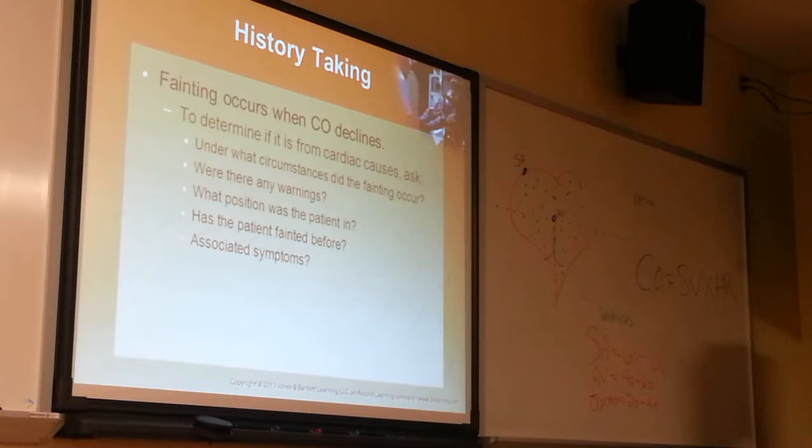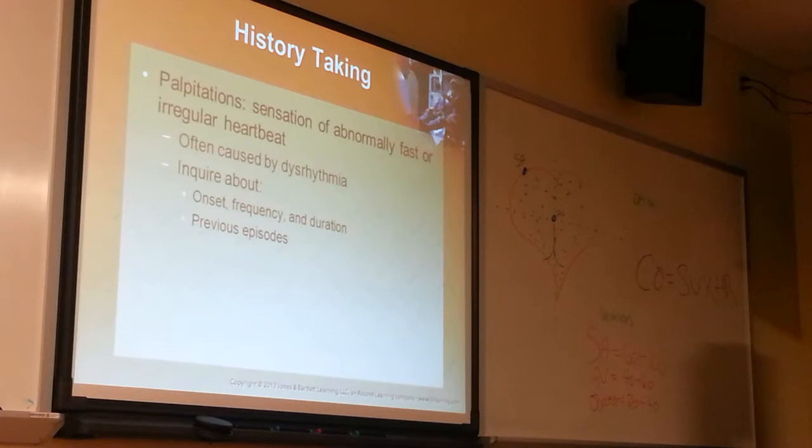Anyway, moving along. So the patient, have they fainted before? Is there a glucose issue involved? Are there associated symptoms? Is there dizziness? Palpitation is a sensation of abnormally fast or irregular heartbeats. We get called for palpitations quite often. It's often caused by some form of a dysrhythmia.